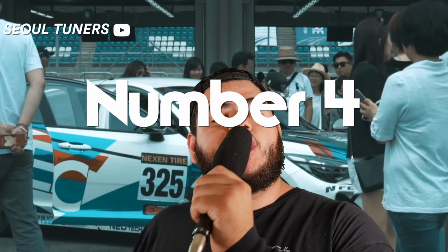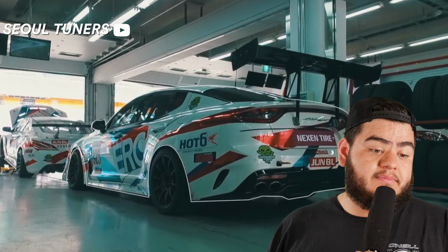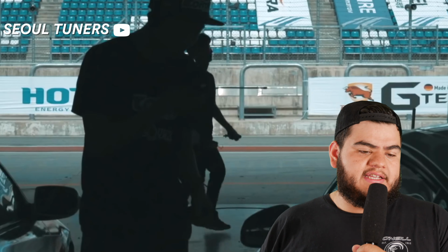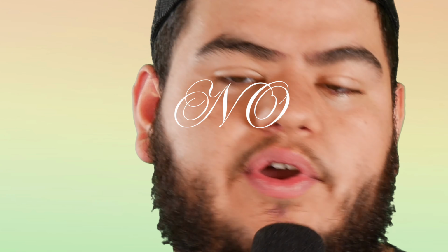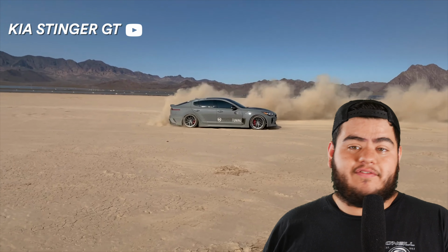Number 4. Driving feel. This car isn't a race car. Does it handle as well as a Mazda Miata? No. Is it as nimble as a Porsche GT3 S? Hell no. But what it is, is fun. This car is super fun to drive, rear wheel drive. The Stinger kind of feels more raw, even though it's a family sedan that has a hatchback and you can fit probably like a 73-inch TV in the back.